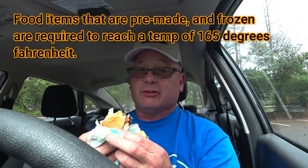I wonder what the temperature is that it's got to be cooked at. I'm sure it's the same as the beef, but they don't do no medium rare or rare. Or medium, they just cook them. So I'm sure it's the same thing here, but I'm wondering if there's a temperature requirement, because I'm pretty sure these are frozen. And usually anything frozen has got to be cooked to 165 degrees.